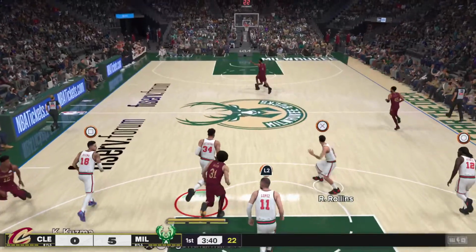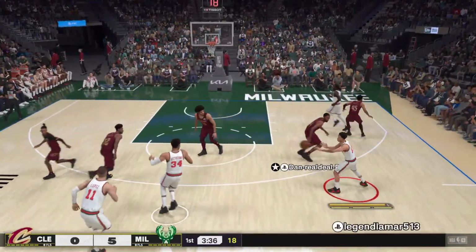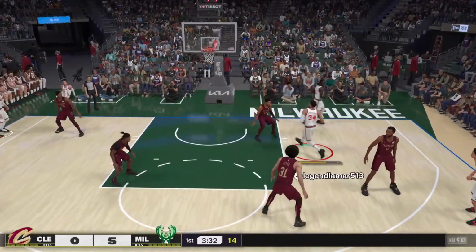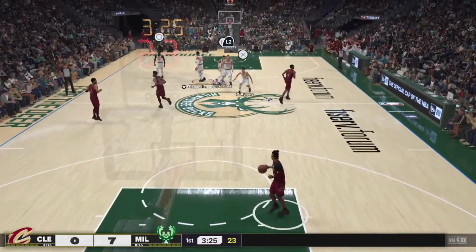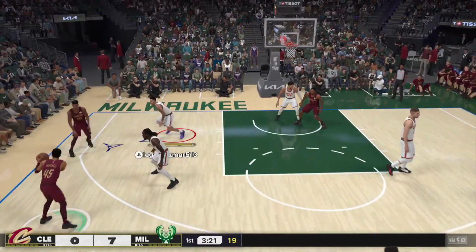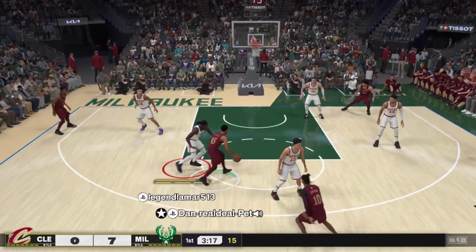Giannis Antetokounmpo grabs the miss. And it's the Bucks ball. And DeAndre Hunter is a plug-and-play type of wing. Brent, he can fit in anywhere. Yeah, really good at spacing the floor, getting better at creating for himself, Kevin. And defensively, he's a solid on-ball defender that can switch up to multiple positions. Who in the league isn't looking for a talent like that?